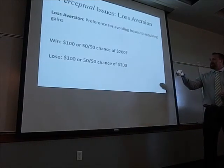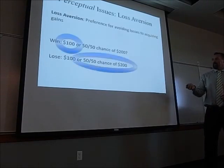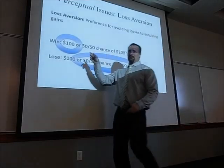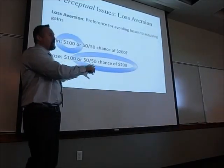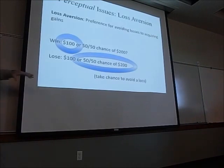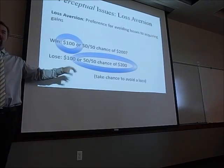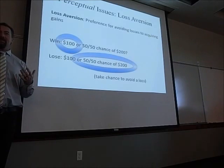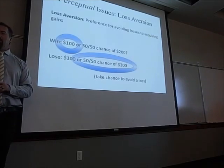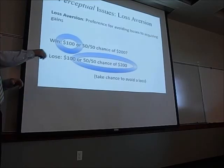So the reversal is because, and this is typically how people do it. This is almost always how people answer it. They'll take the $100 for sure, but they'll take the 50-50 bet on the 200. This is because of loss aversion, right? If there's a chance to avoid the loss, you're going to take that chance, even if one of the things that comes out of that is that you could double your losses. So I'm curious who answered this differently.